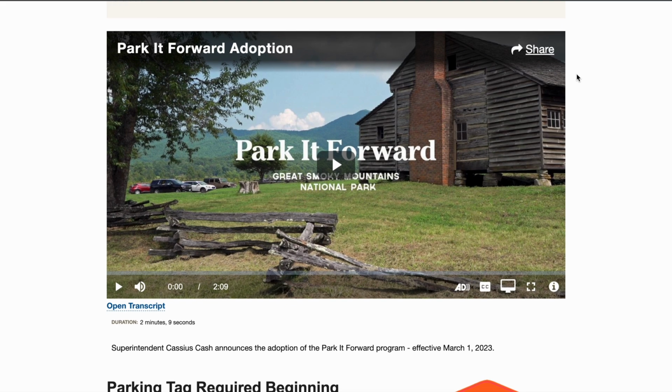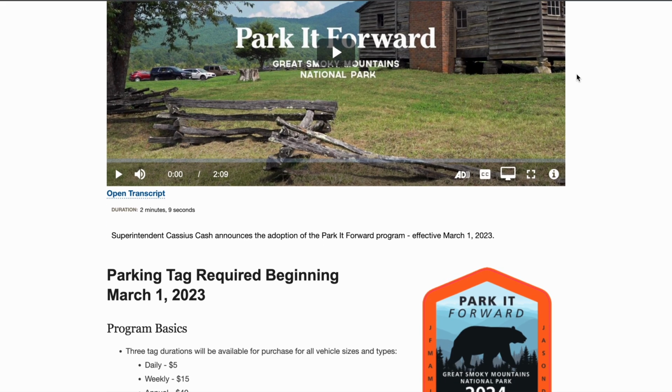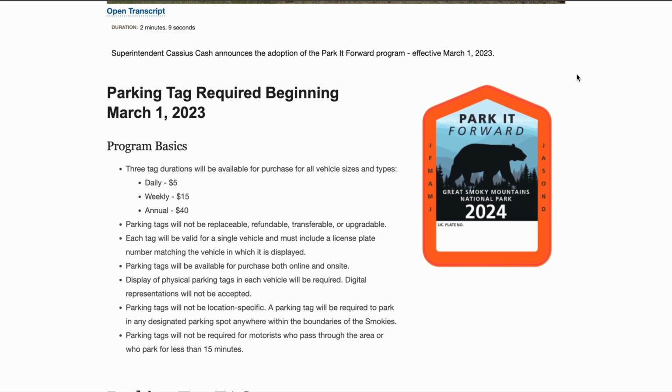Things aren't always going where they need to go. So this loophole is we'll go over here, staying on the Great Smoky Mountains National Park webpage. You can see they have a program called Park It Forward. This takes effect on March 1st of 2023.